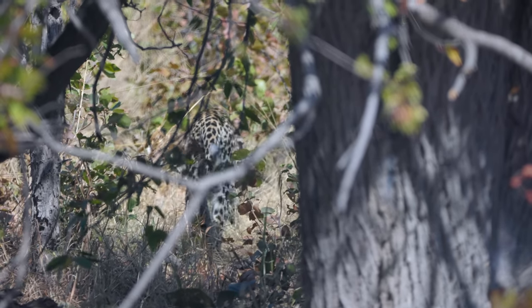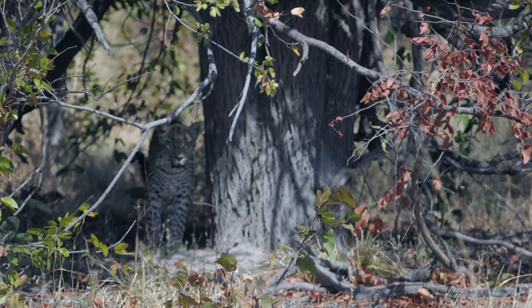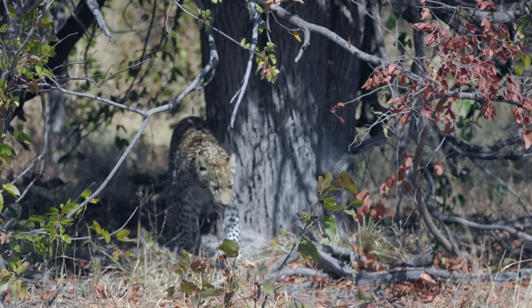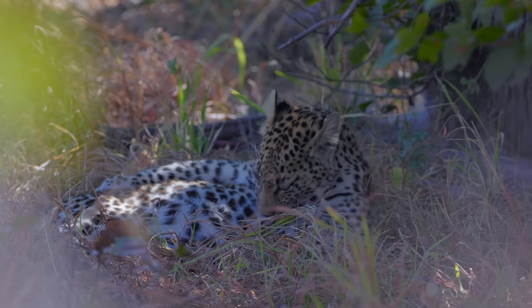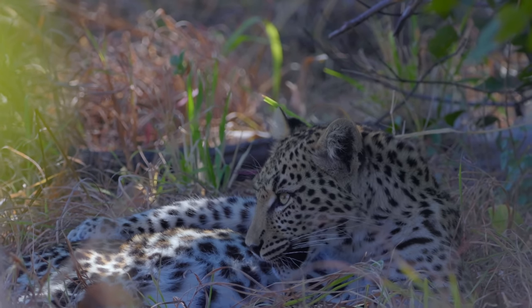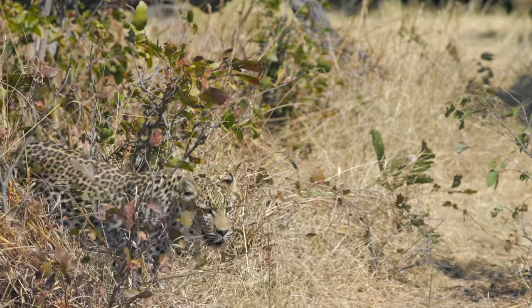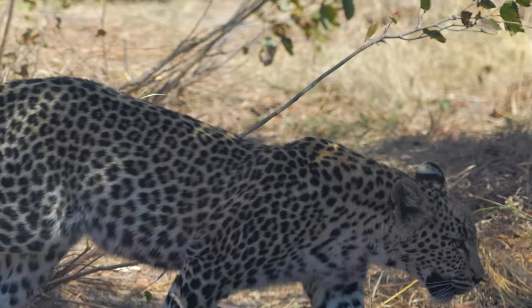The one game viewer with a single tourist on the back almost even drove over the one leopard that was lying under a bush because he hadn't even seen where it was lying. It was ridiculous. I actually felt quite sorry for the leopard, to be honest. It actually became so unpleasant that we decided to leave.